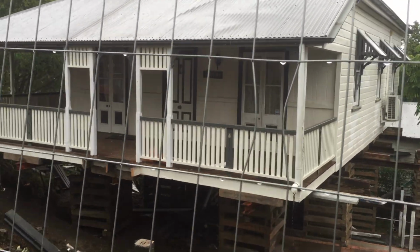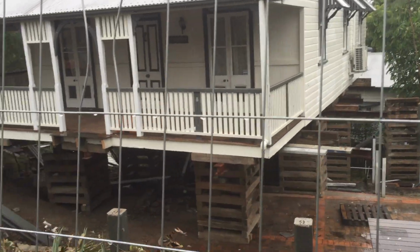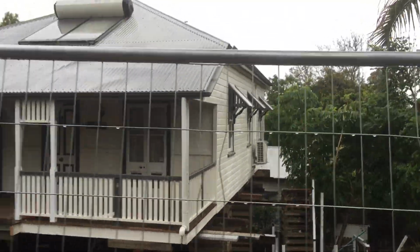But there, nice workers' cottage. Almost colonial. If there was a veranda on this side, it'd be a colonial. But looking good. Alright, that's where we're going to leave it.